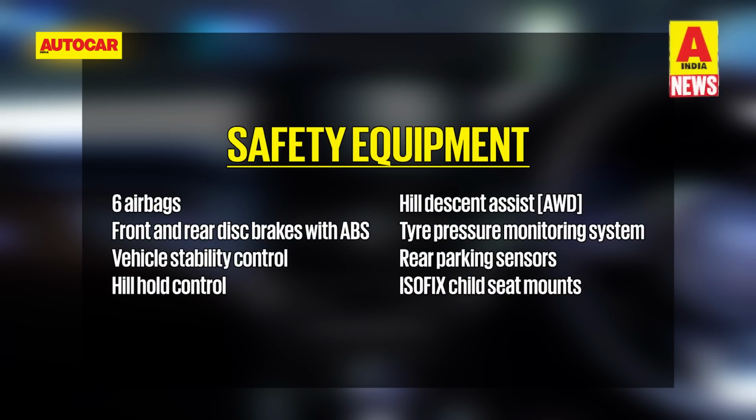In terms of safety features, the Urban Cruiser Hyryder gets 6 airbags, all-wheel disc brakes, ESC, tyre pressure monitoring system, hill hold assist and ISOFIX child seat mounts.